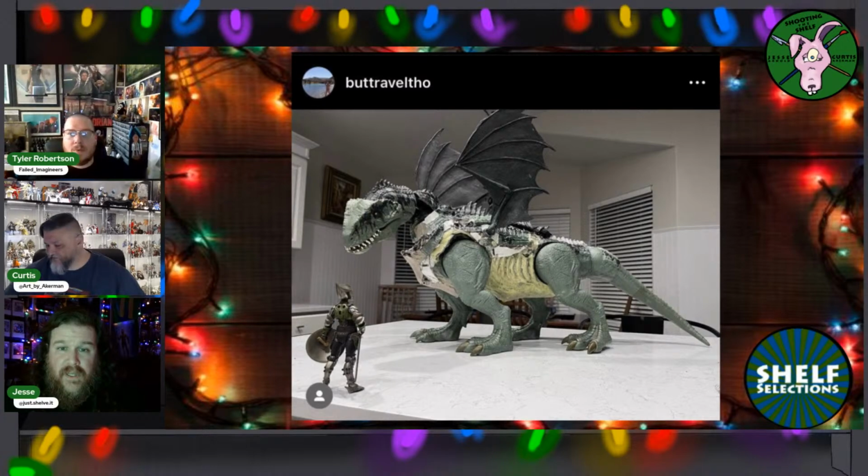And Jesse? Okay, this is from But Travel though. This is clearly some sort of dragon beast that's being cobbled together from a couple different Jurassic World figures, and I just love the creativity of taking 2 sets of back legs from, I believe that was the Giganotosaurus from the last Jurassic Park. I'm not sure what the wings are from, but just melding them together. So I can't wait to see what they do with the rest of this.